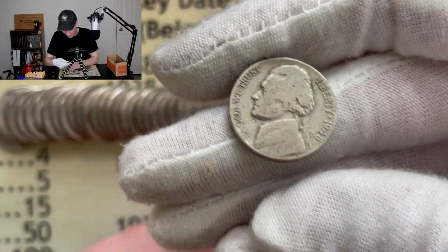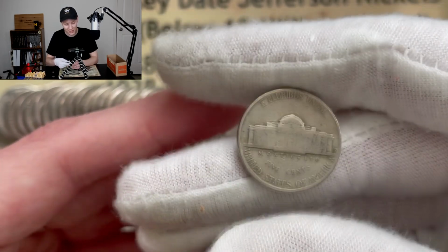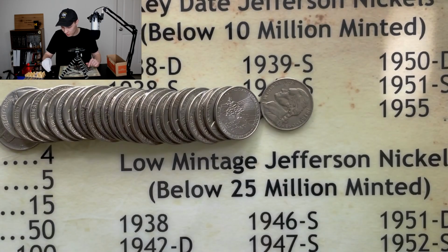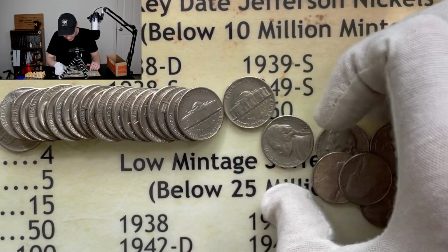I don't think that comes up. Actually, no, 48S would be low mintage. Let's see if we got the San Francisco, guys. 3, 2, 1. Ooh, close. We got the Denver. So that is not going to be on our low mintage list, but still a keeper because it is old. Let's keep on moving through here and see what else there is to find.